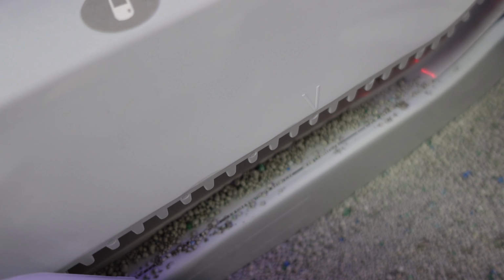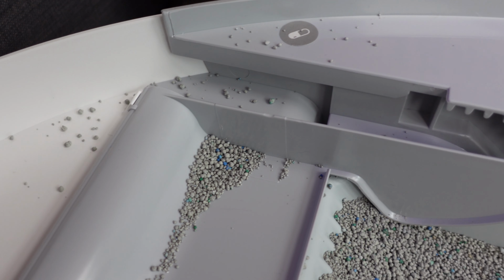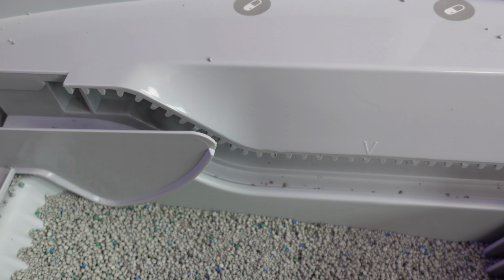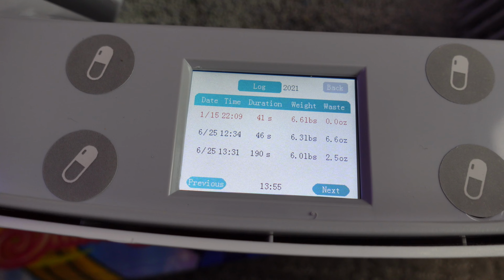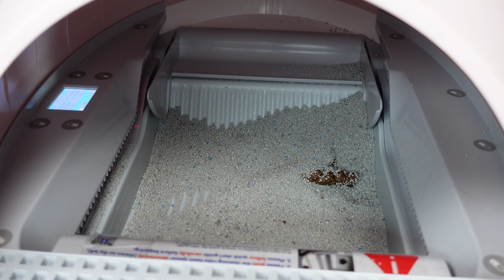Now, I have not had it long enough to require cleaning, but there are several parts that need to be taken apart for a proper cleaning. Again, it has lots of grooves, so that can take some time to clean thoroughly. ChillX also makes mention of cleaning around the panel, the little digital panel, which for some odd reason is found inside the lid. So you have to remove the lid anytime you want to change your settings on the panel.